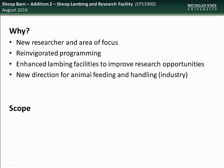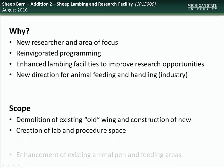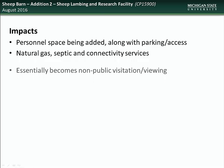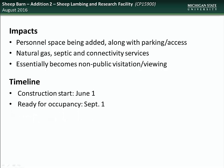The scope of the project includes demolition of the existing wing and construction of a new wing, creation of lab and procedural space, and enhancement of existing animal pen and feeding areas. Impacts will include personnel space additions along with additional parking and utility connections. As a result of these renovations, these spaces will not be open to public visitation and viewing. Construction began on June 1st, and the facility will be ready for occupancy in September.